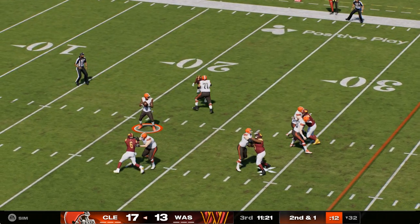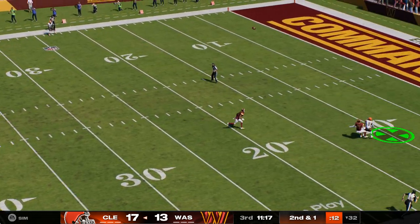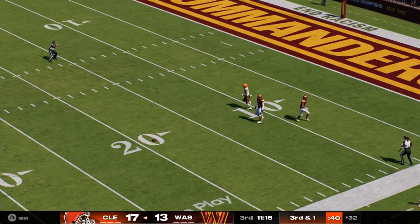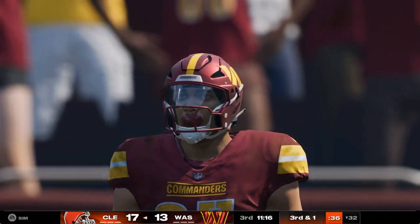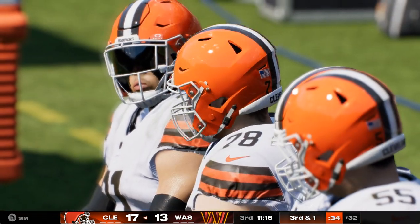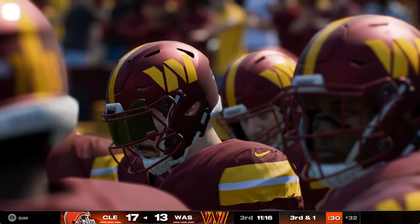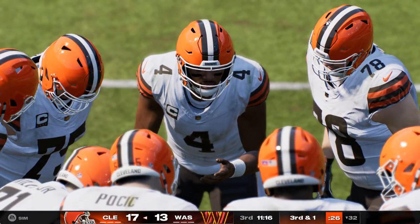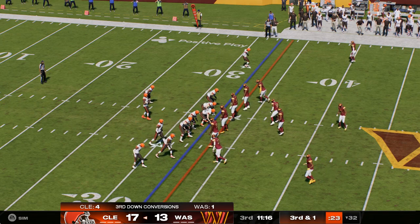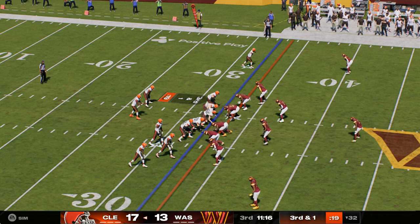From the 32. He lobs it up, looking deep to the right side. Really pushing the envelope on second down, but the deep shot doesn't work. I mean, you can see it right there. The trajectory of the ball changed as it was in flight. You know, on shorter throws, receivers can focus and adjust quickly. But on a long distance throw like that, a tip really alters the course of the ball and makes it so tough to make an adjustment in time.